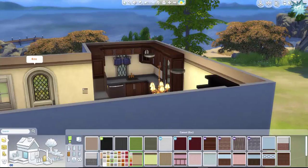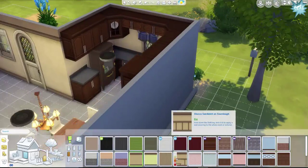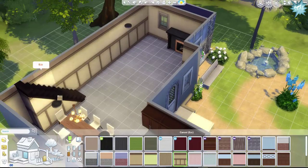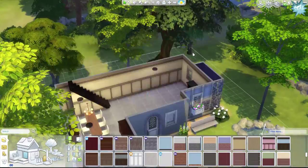I do like the way the walls end up. I think this wallpaper, or what is this? Oh, I guess this is paneling. I think that's so accurate and so in tune with the movie. That's one of my favorite parts of this house actually, the interior walls.